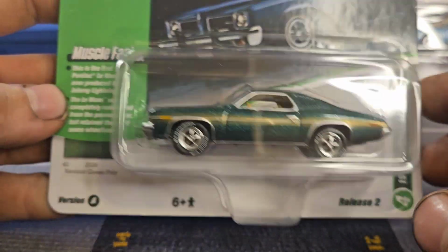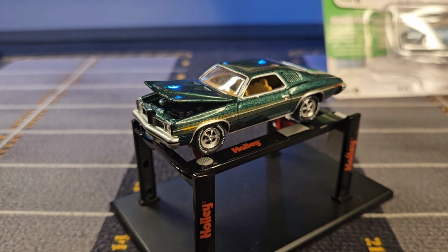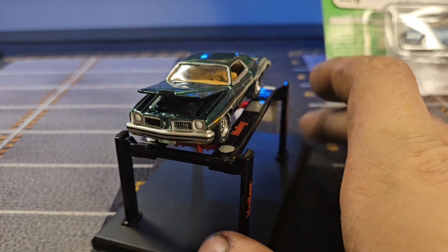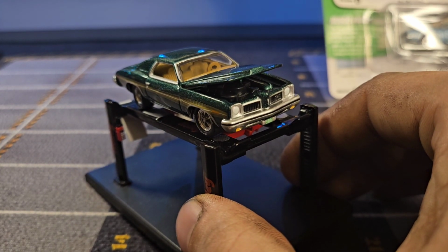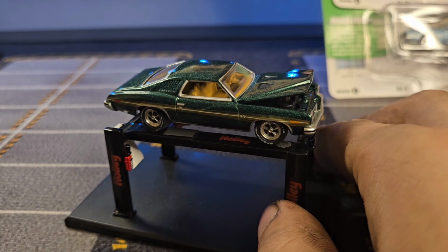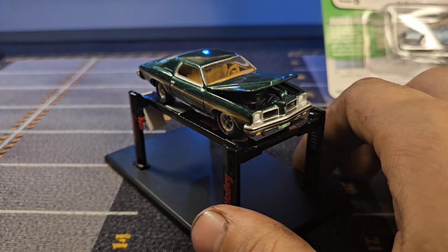Next up, we will open the 73 Pontiac Le Mans GT. Very, very cool looking car. All right, so here is our 1973 Pontiac Le Mans GT. Hood doesn't really want to open too far, but you can kind of get a peek in there. I don't know what that is. That could be early 70s, maybe it's still a 455, but I wish I knew my Pontiacs a little better. Maybe a 400, 401. I don't know. The card doesn't say. I can't cheat.